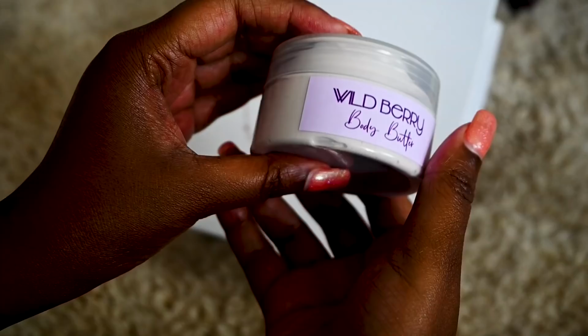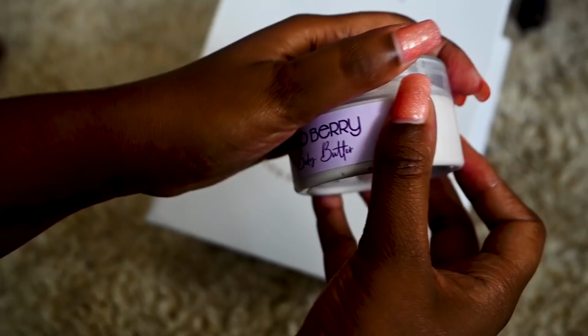Then finally we have wild berry body butter. I love the packaging. It's so easy to open. It's so light. And I love the texture.